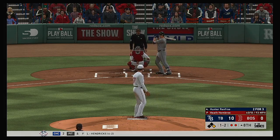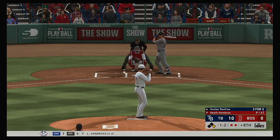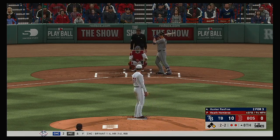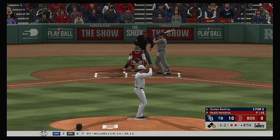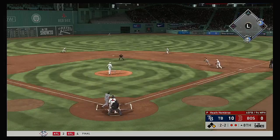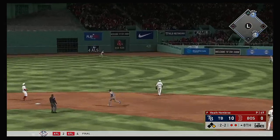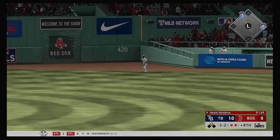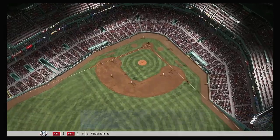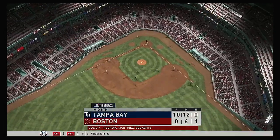And it's fouled away. The 1-2. Ball, that's inside. Hit high and deep to right center. Bradley on the run. He's there to make the play, and that'll retire the side.